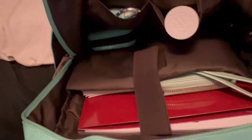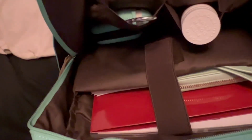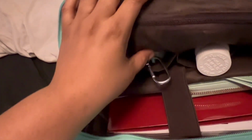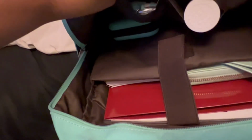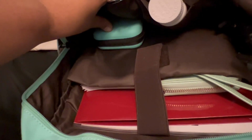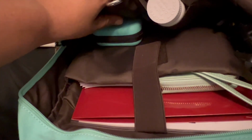And then for my book bag, I got my AirPods. I got some Tylenol. This little pocket right here is disinfectant wipes and hand sanitizer. That case right there has got all of my chargers and portable batteries and USB cords and all of that fun stuff.